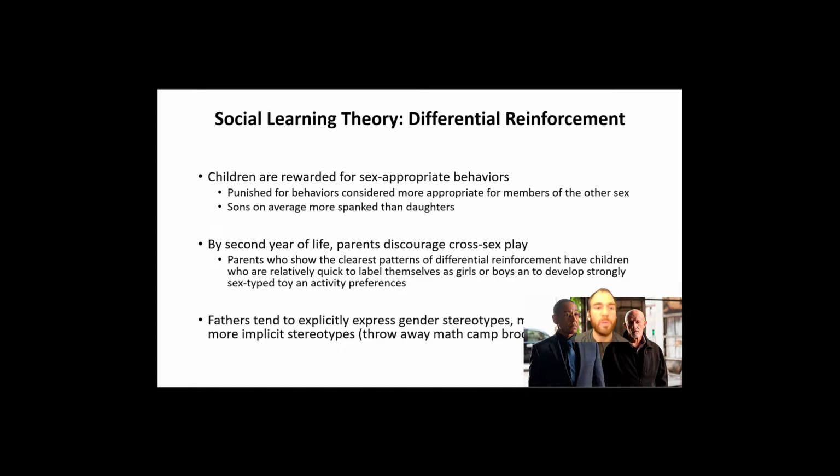So looking at differential reinforcement, children are rewarded for sex-appropriate behaviors, punished for behaviors considered more appropriate for members of the other sex. So parents will spank their sons more on average. That's a big way that the sex-appropriate behaviors, as defined by parents and their particular group or culture, are enforced. By the second year of life, parents discourage cross-sex play, and the clearest patterns of differential reinforcement have children who are relatively quick to label themselves. So kind of straightforward. The more that parents differentially reinforce based on sex-appropriate behaviors as defined by them, the quicker the child will internalize those behaviors. Fathers tend to explicitly express gender stereotypes, while mothers provide more implicit stereotypes. So two different methods by which to enforce gender stereotypes.